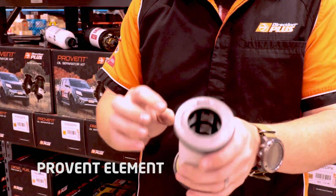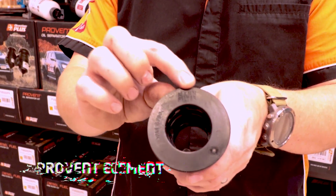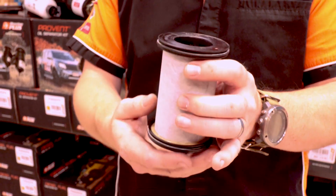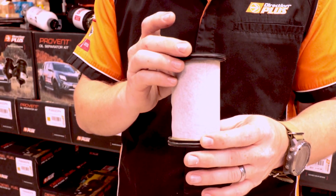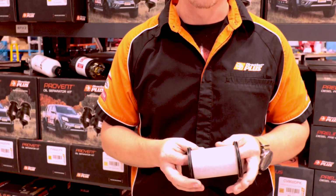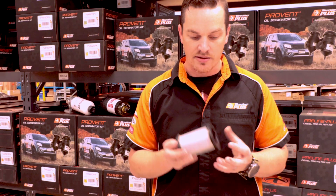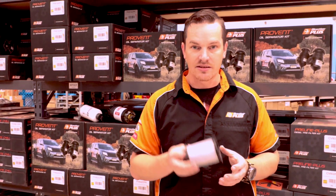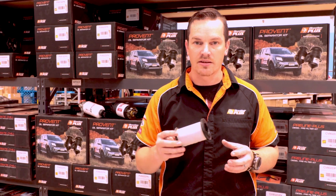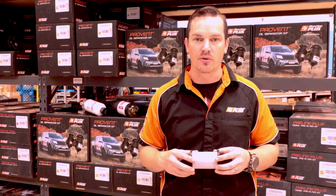If you can see, that actually has Mann+Hummel molded into the casing. So there are little things like that which you can look at to tell whether you actually are getting a genuine element or not. So once again, stick to the genuine stuff. It comes at a price for a reason, and that's because it's there to protect you and your investment.